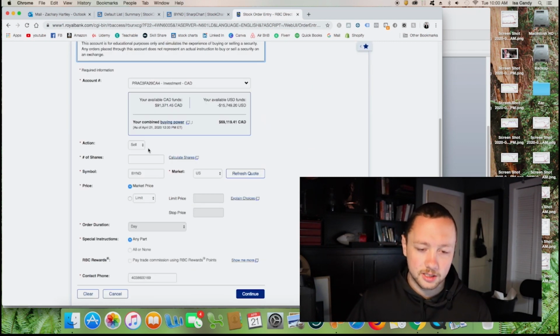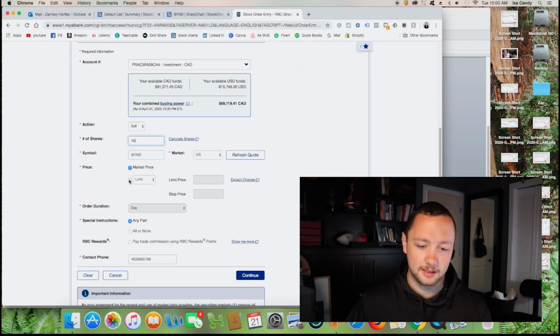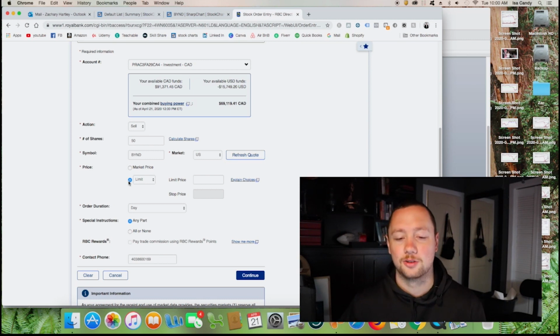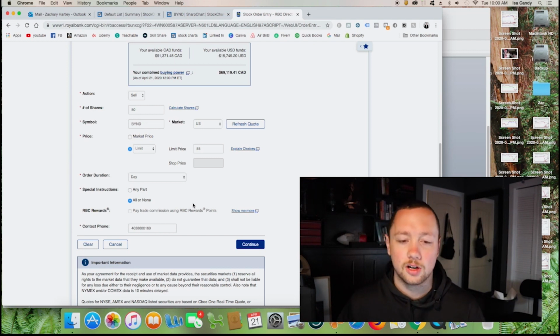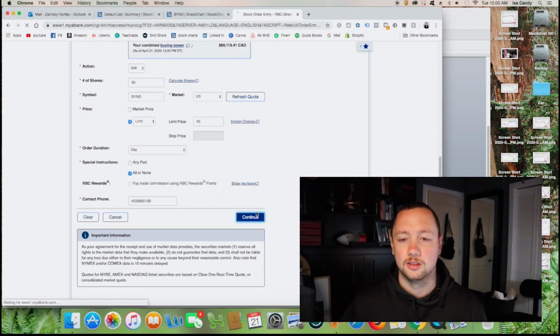Okay, so we are going to sell our entire 50 shares of Beyond Meat at a limit. This is the key here. Instead of them, if you click market price, you're just going to get back out of those shares. You need to click limit price, and we're going to put it at $50.5 US. And we're going to put it to all or none, so that if this happens, we just completely get out of it. And that's what we want to do. That is the case, and that is the proof that we were wrong on our trade. We need to take that loss, we need to learn from it, and we just need to move on.